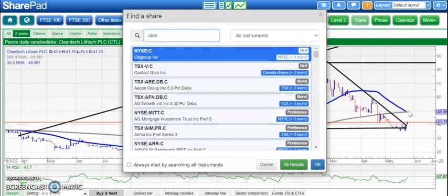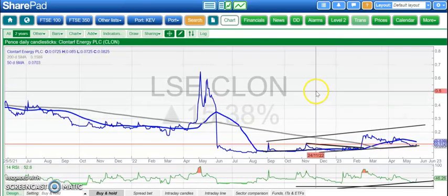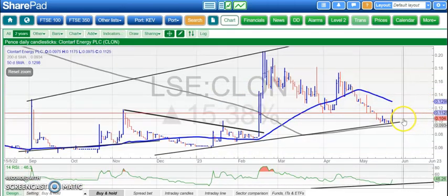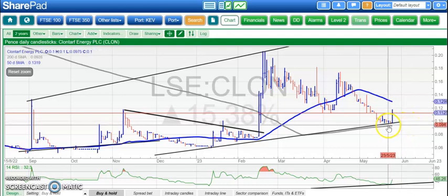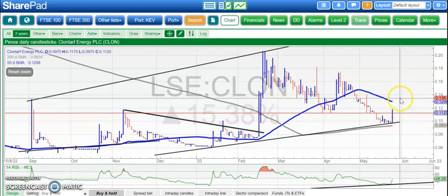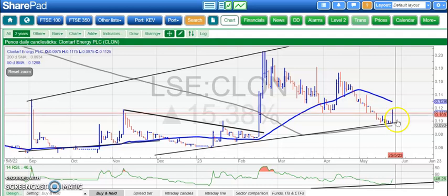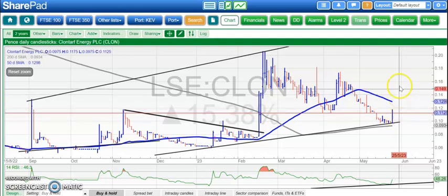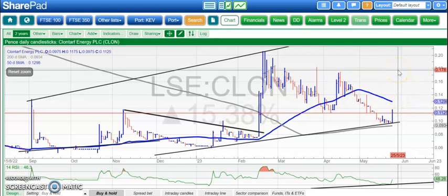Clontarf, a stock not for widows and orphans, and you've seen the picture of a sort of broadening triangle that we've had there since September. Nice bounce for the shares above the rising 200-day moving average, which gives us confidence that this rebound will have legs. We want to see an end-of-day close back above the April support there around 0.113, which is actually almost where we are at the moment. If we can get that, then hopefully it's back up towards the main resistance for the shares around 0.18.